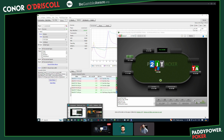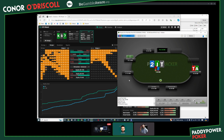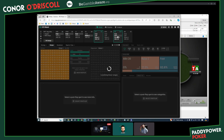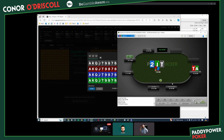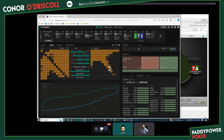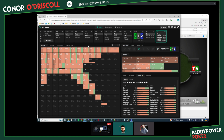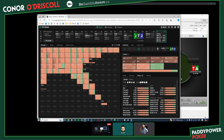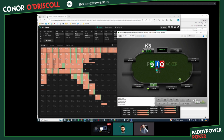What about this one? I mean, yeah, if you have a checking range, second pair seems good. Yeah, double Broadway, rainbow. This deuce is pretty good for c-betting too. It doesn't really interact with the big blind. I would just bet range. Let's take a look. Yeah, I'll just bet range. Pull out these little slivers of big sizings, B25, B30. Simplify.